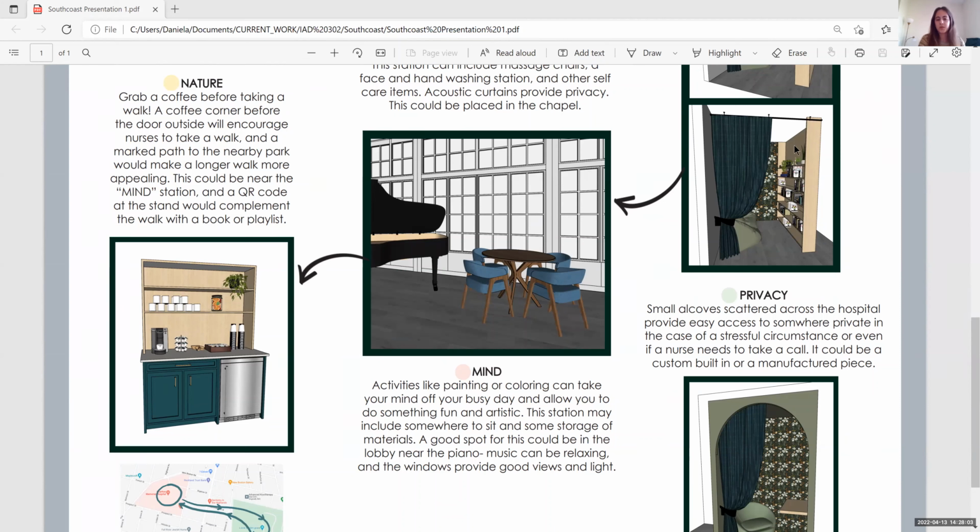And it would just be a table and chairs with a cubby that held all the supplies, and it could be painting or anything like that. That could be helpful or fun.